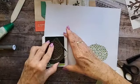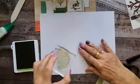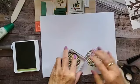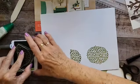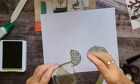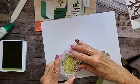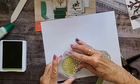But it appears that the way they're asking you to work with this particular stamp is, first they're telling you to stamp on the right hand side. Okay, and then they're asking you to stamp a mirror image on the left hand side. Now I went and did that, and you kind of have to try and line it up as close as possible. And again, I don't want to get my head in the way of anything.